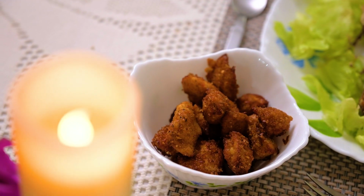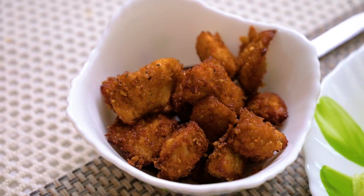In this bowl, I have their chicken popcorn, fried to perfection, of course. That is so good. It's crunchy, very well flavored, also salted. It's fantastic.